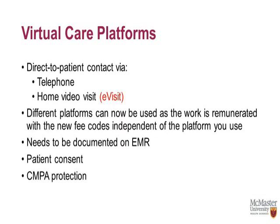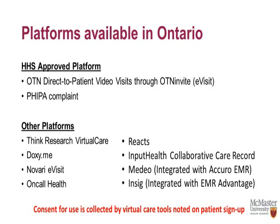The important thing is that it needs to be documented in the EMR, and this is something that we're going to discuss during the process of how to set up an e-consult. It requires patient consent, and according to the CMPA, if it's done in the proper way, you have full protection in terms of liability. Now I'm going to pass to Ted.